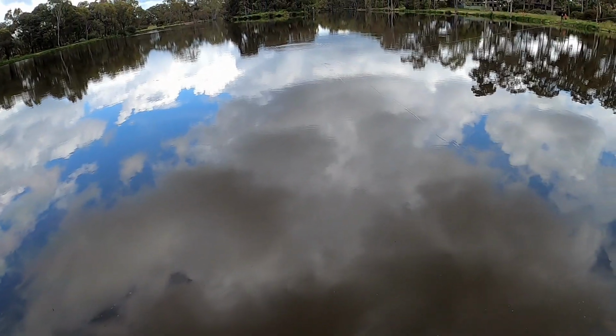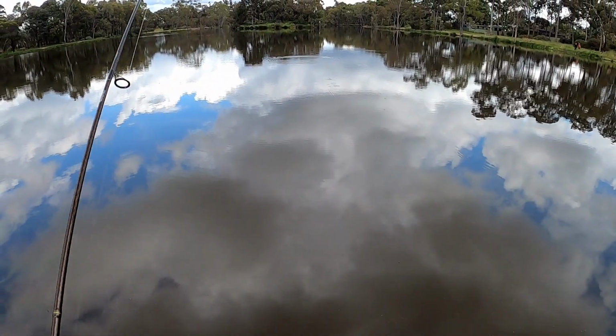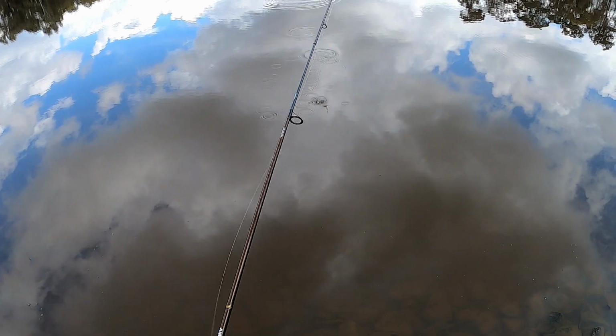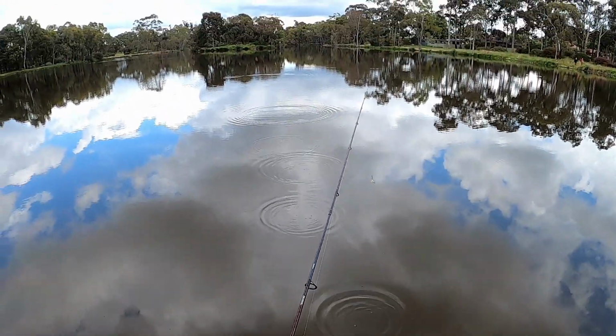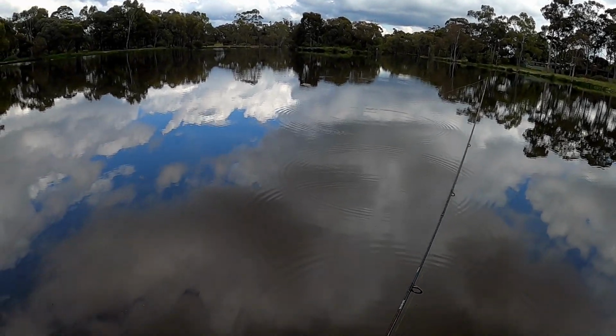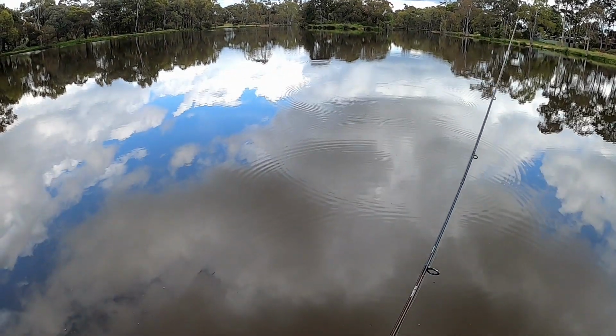Yes. Oh, something hit that as soon as it hit the water. I hadn't even turned the handle yet. He just hit it. I must have landed right in front of his face. I wasn't ready. I did strike and I got weight, but it didn't hook up fully for some reason. He got off. Oh well. They're here and they're hungry.